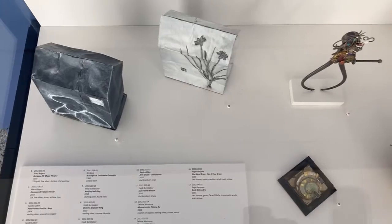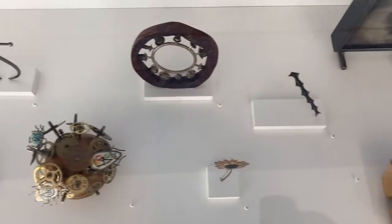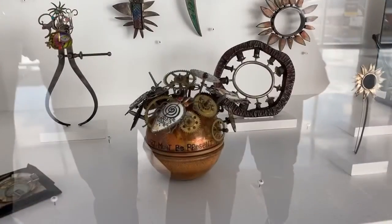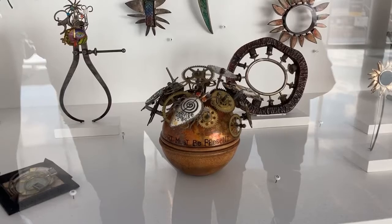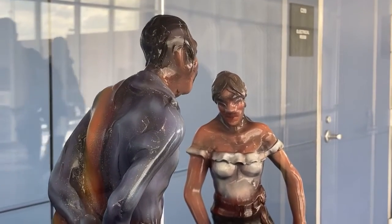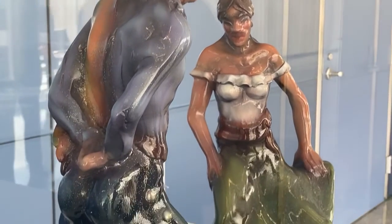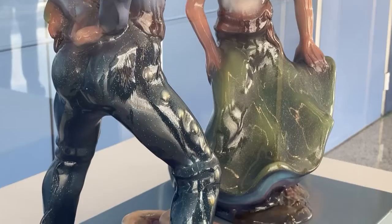This shows some of the diversity within the airport collection, that we have everything from the really big installation we just saw to these wonderful, tiny, intricate pieces of jewelry, which are basically miniature sculptures. So this is by Hispanic artist Luis Jimenez. Luis Jimenez was famous for his references to Mexican culture, as well as the America where he lived and worked.